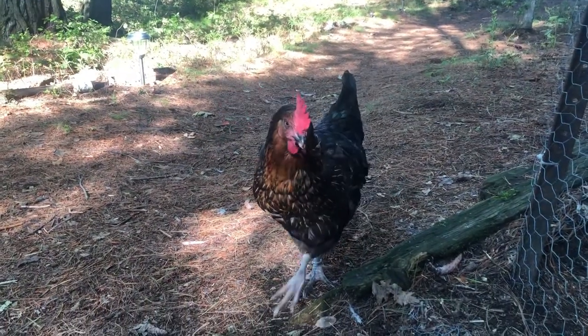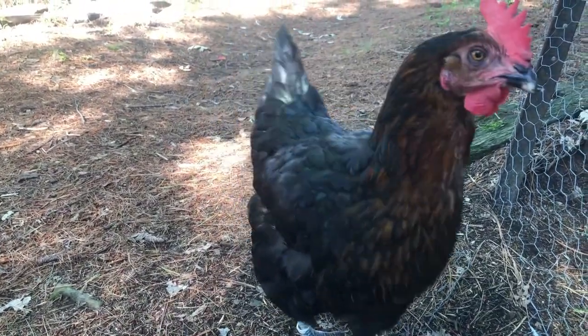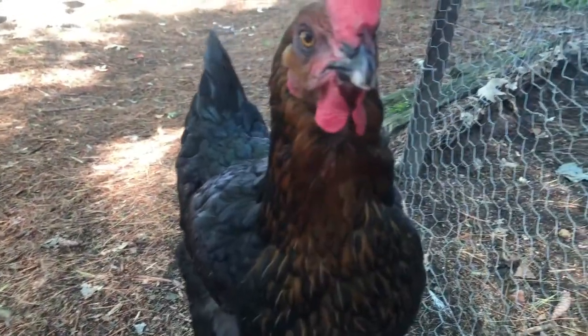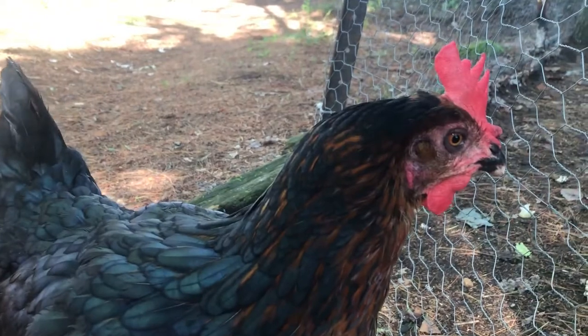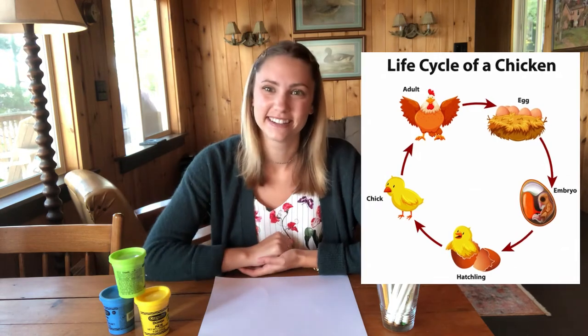It'll be all yellow and fluffy, but over the next 18 weeks, its feathers will start to change, it will grow bigger, and eventually it will become a mature adult chicken. Once that chicken is fully grown, it can have eggs of its own and start the life cycle process all over again.